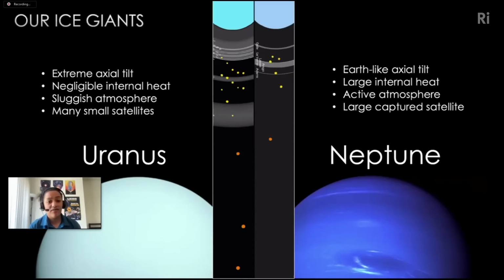And they both have different amounts of internal heat, which shouldn't be the case. And that affects the activity in their atmosphere. So we get a sluggish atmosphere at Uranus, but we get a very active one at Neptune. And Uranus has lots of little satellites, so lots of little moons and rings, whereas Neptune has one large captured satellite, like I talked about with Triton.